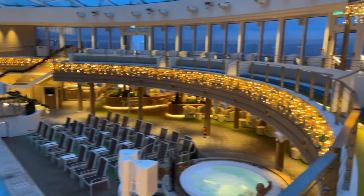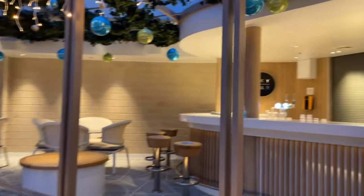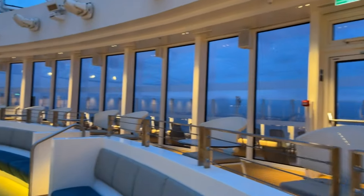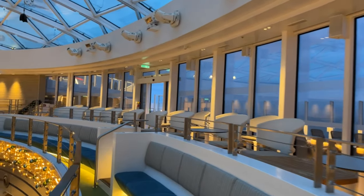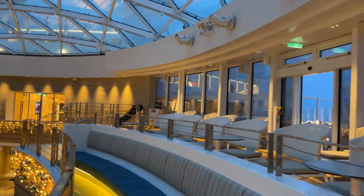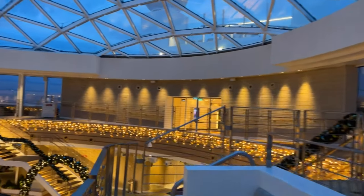It's also worth noting that the pool does double as a stage, so at night when the pool closes, it all comes out and becomes a stage for some of the activities and shows, such as Rise, which is their bird-themed Cirque du Soleil style show, and Tribu as well, which is another great tribal-themed show, both of which were really excellent and highlights of my trip.